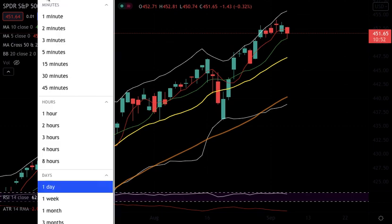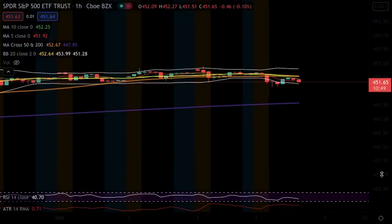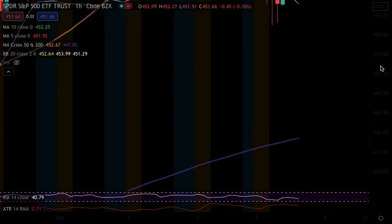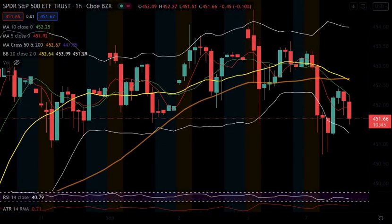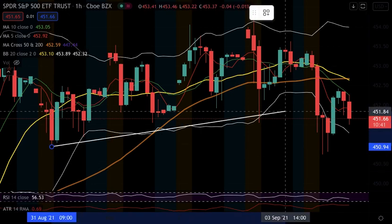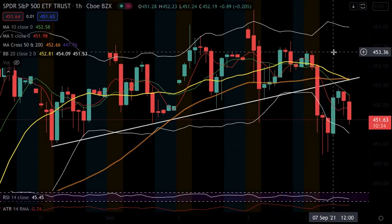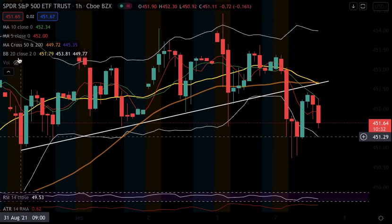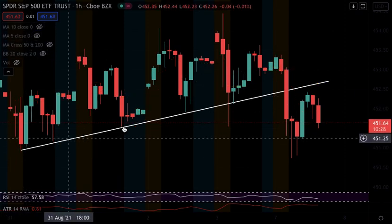Well, let's take a look at the 1 hour chart so we can see the more intricate details. It's good to look at the big picture. It's also good to look at the small picture, you see the smaller details. So last week I had a support line right here, where we had a bunch of touches. Let me move these moving averages. I had a bunch of touches right here.